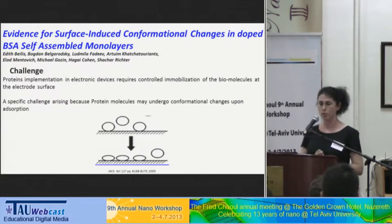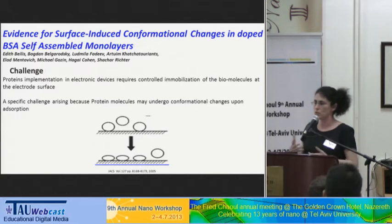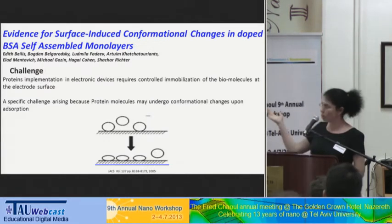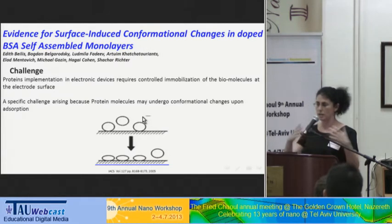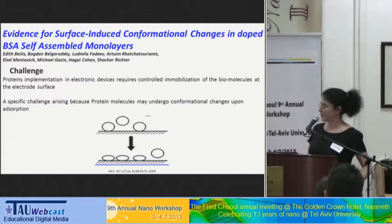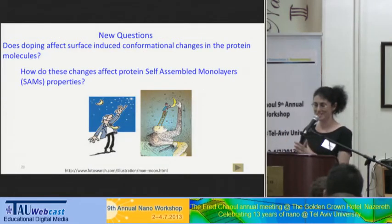But when you work with proteins in solid state, there is a big challenge, and the challenge is due to protein surface interactions, which cause the protein molecules to undergo conformational changes. In simple terms, as you can see in the image here, the protein molecules actually unfold and lose their native structure. So we asked ourselves two new questions.